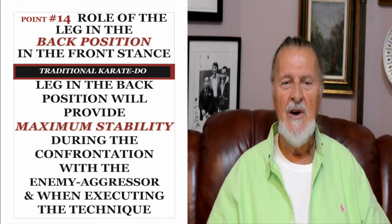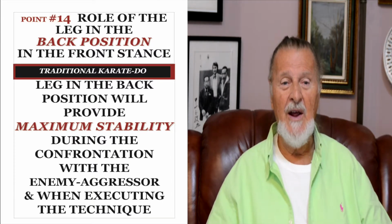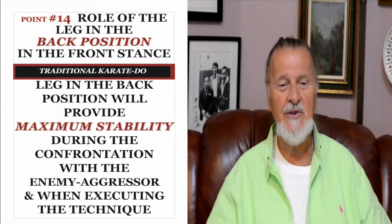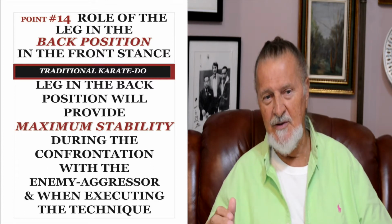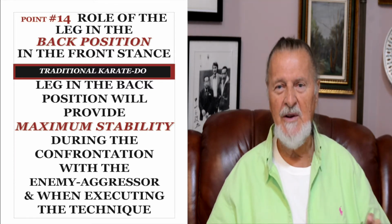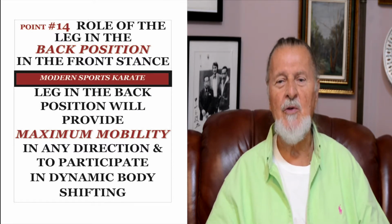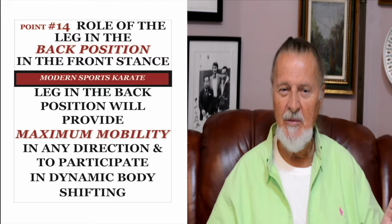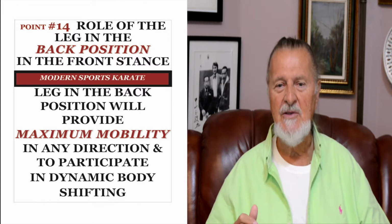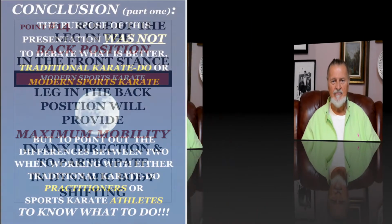Number 14. Role of the leg in the back position in the front stance. In traditional Karate-Do, the leg in the back position will provide maximum stability during the confrontation with the enemy, with the aggressor, and when executing a karate technique. In modern sports karate, the leg in the back position will provide maximum mobility. So we're talking about stability versus mobility in any direction, and it will participate in dynamic body shifting.